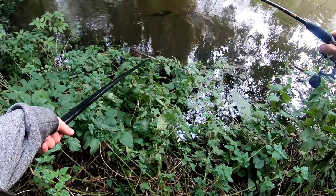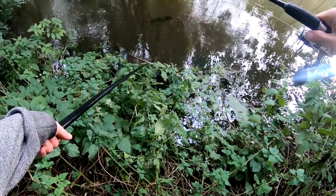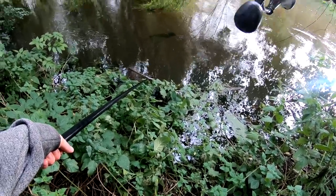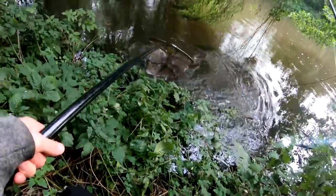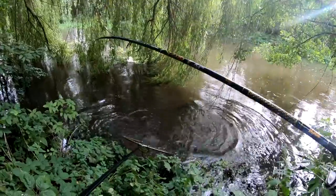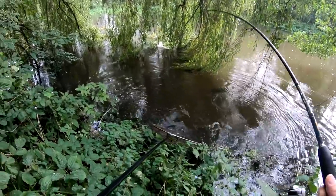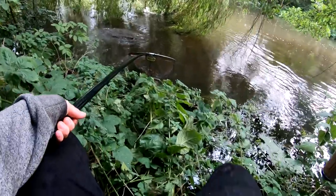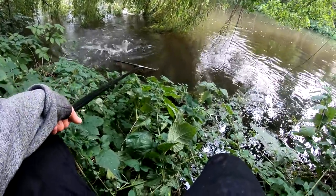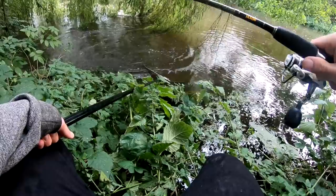Don't break me, don't break me. Whoa. Oh no, we got out. No, we went in the net and shot straight over the top of it. Lifted its head up and scooted over the top. No, it is just a good size fish.